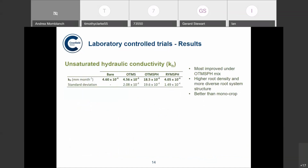So these are the first results of the tests for infiltration that provided unsaturated conductivity. And we can see that compared to bare soil, the one that improves the infiltration more is the oat mustard Phacelia mix, potentially because it has a higher root density, as we mentioned, that continuous mix of thick and straight and branched and thin roots on the whole profile of the soil.